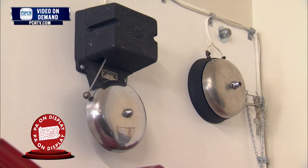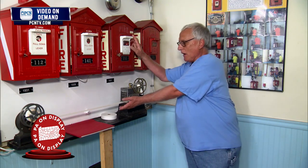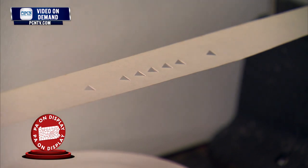And I'll demonstrate here what the bells would kind of sound like, as well as the ticker tape down here that would punch the number out with holes.